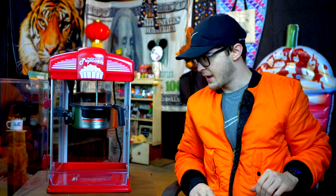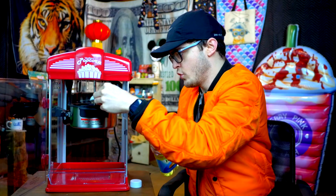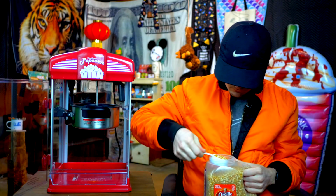So we turn it on. First, lift this up. Two scoops of kernels. Think I got enough? While that's going, I got some cards about the history of business in the popcorn world.